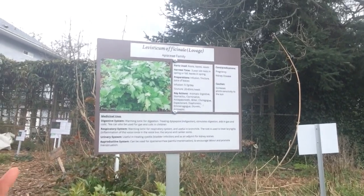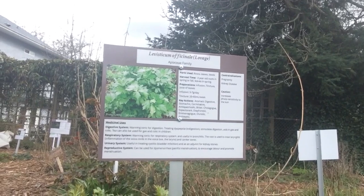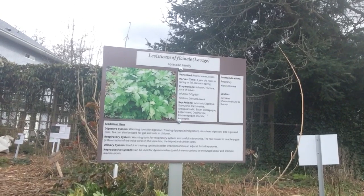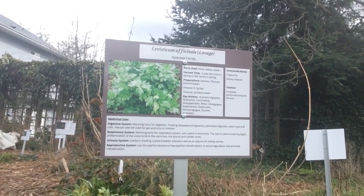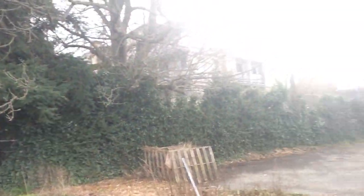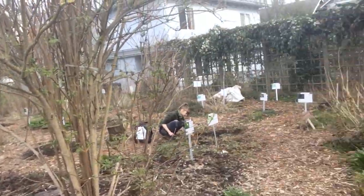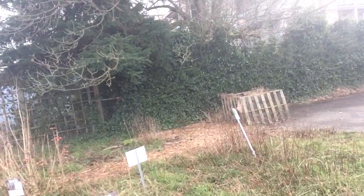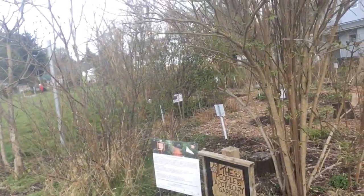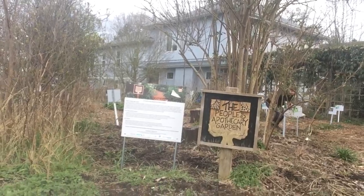With these signs, this actually increased the ability of people to access this garden. Before, we just had those hand-painted signs which only had the common name, and now this gives a lot more information for community members to come in, engage, and learn about herbal medicine. So again, the garden is open at any time. Please feel free to come and weed. And I'll give a tour in a second of the beautiful People's Apothecary.